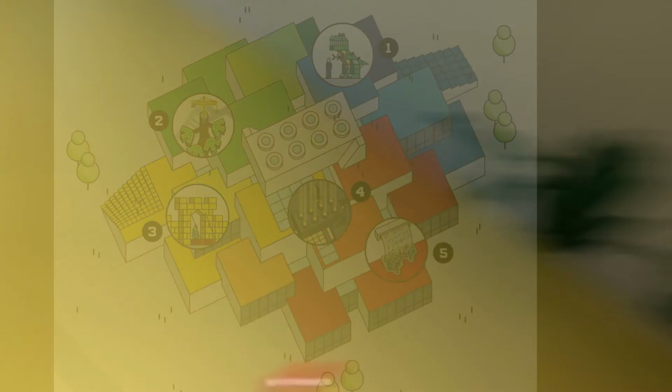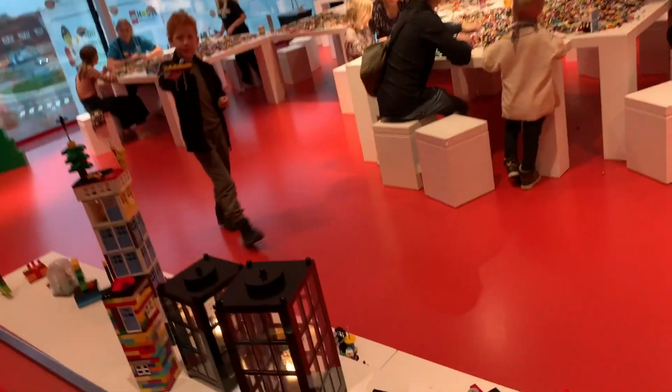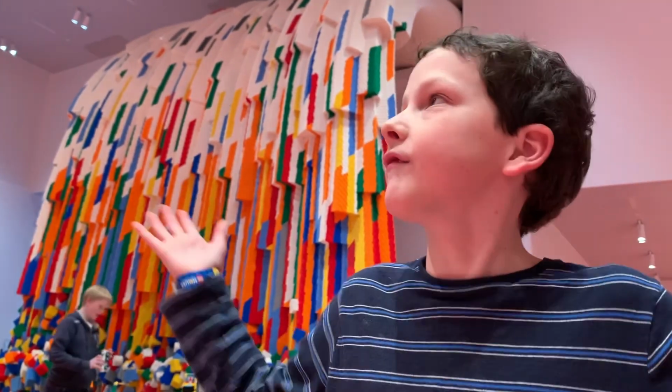I'm hopeful. Well, the red zone was about creativity, so most of the red zone was just bricks. You could build whatever you want.